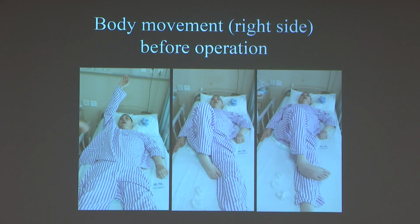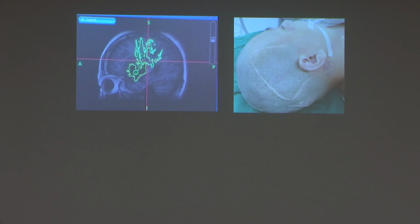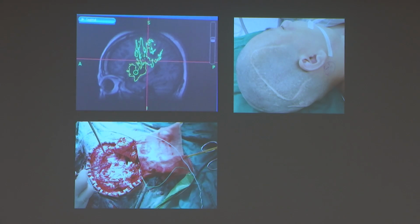So we see that one side is okay, the right side before the movement. This is because half the brain is gone, so many cavities, because of trauma, not ischemic stroke. Before surgery, this half brain is gone. We opened the skull here. See, there is almost no brain. There is also scar and so many cavities inside here.